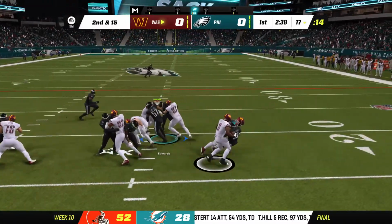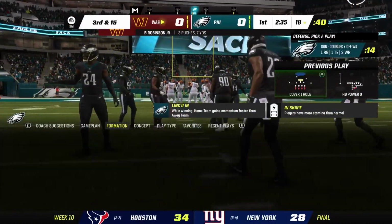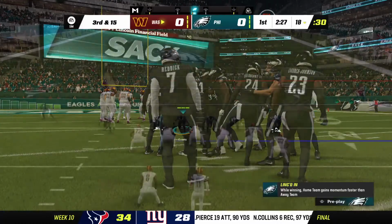They'll run this one right with Robinson. And he'll take this up only to about his 18-yard line. And you're just a yard back there. And now they'll be looking at a tough 4th and 15.